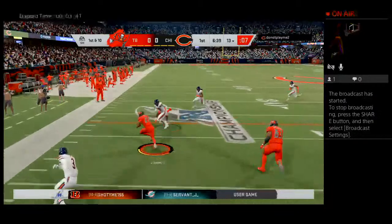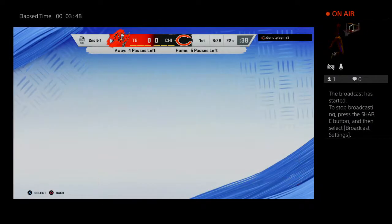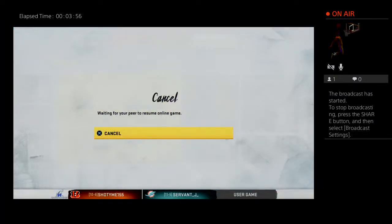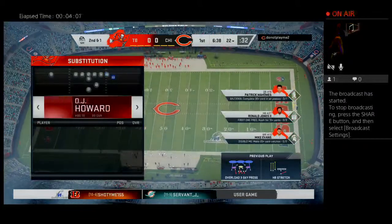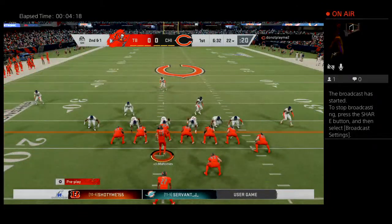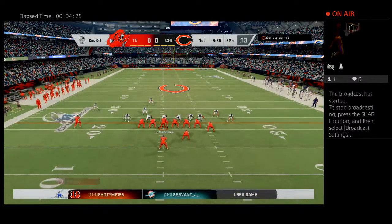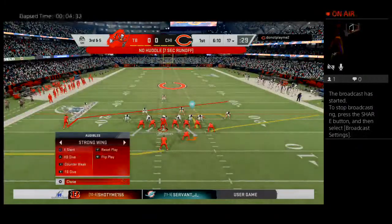Now the first carry for Ronald Jones. A nice run there, 9 yards. Second down. Out of bounds at the 22-yard line. A gain of 9 brings up 2nd and 1. The last run got 9. That leaves him with 2nd and a yard. On the counter, here's Jones. And that one blown up quickly as he's going to be stopped before he could even get started.